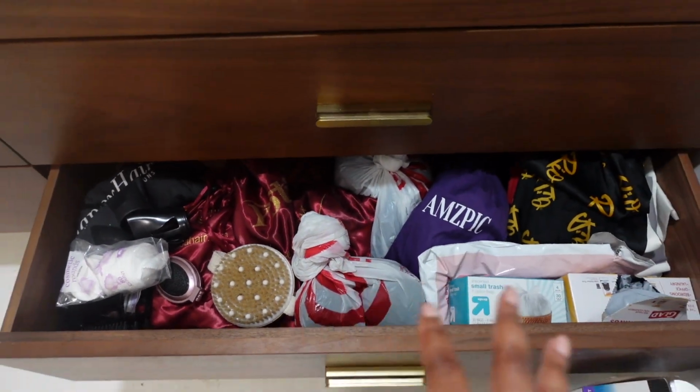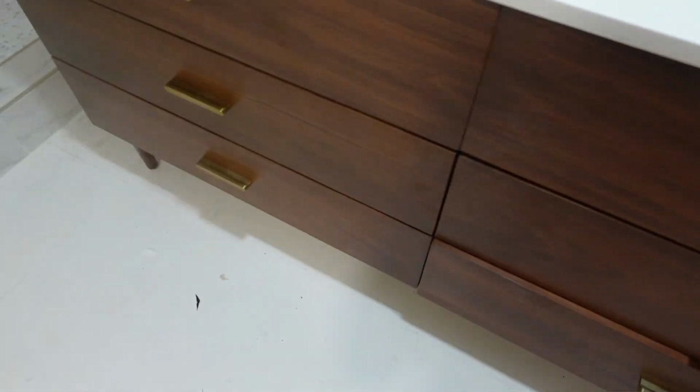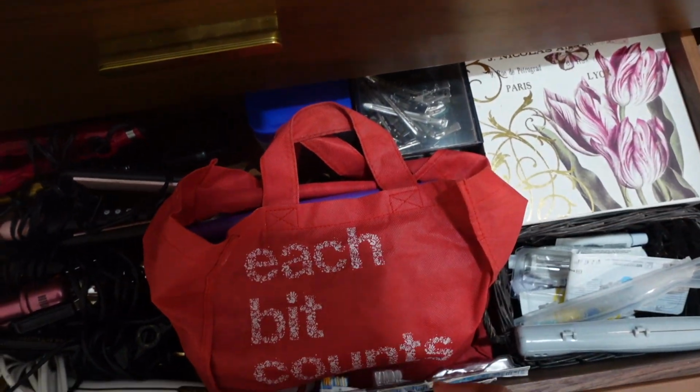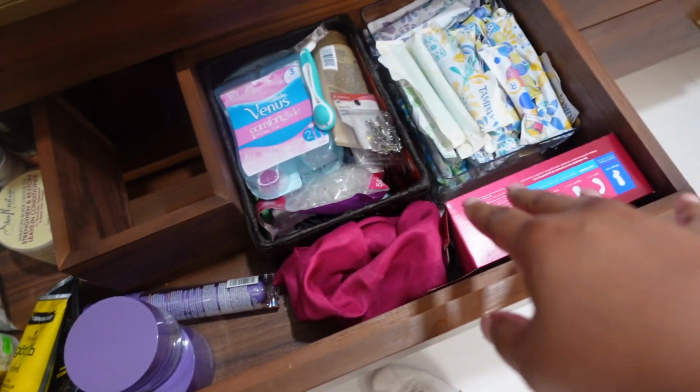And all of this is my hair drawer. Can you believe I have all that freaking hair? It's weave. Weave, weave, weave. And all my hot tools. These are my bendy rods in here. And here are my combs. All of this is gonna get organized.